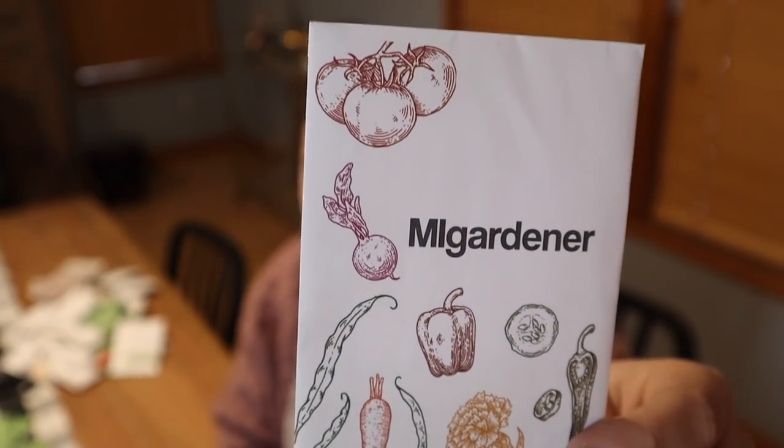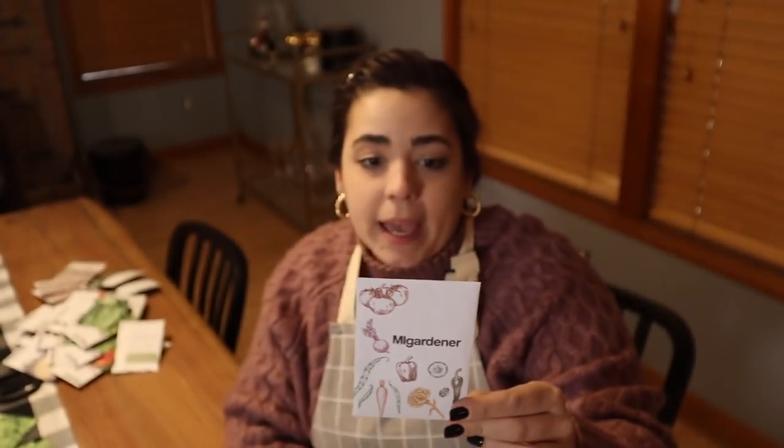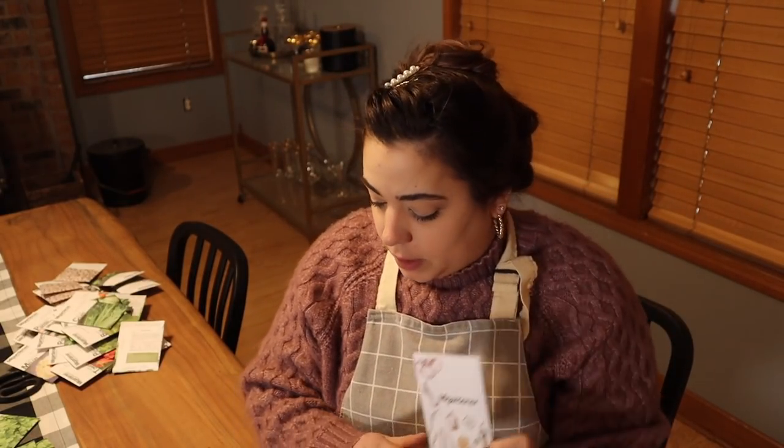And then it looks like they give you a free salad mix. This is a free seed packet. It just says salad bowl mix, so it's probably a bunch of different greens mixed in here. That won't go to waste. We will definitely use it.